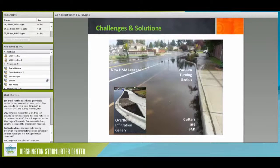So some of the challenges that we've seen on our projects that have the run-on, in particular in this case on Alaska Street, the arterial, new HMA tends to leach. So we heard this from Bellingham and some other applications that within about the first 3 years, the asphalt breaks down in the summertime and will clog up your pervious pavement very quickly. We had to sweep this about monthly during the summer times, and this last summer, it didn't degrade like it was. So we have found that normalization point, which is good.